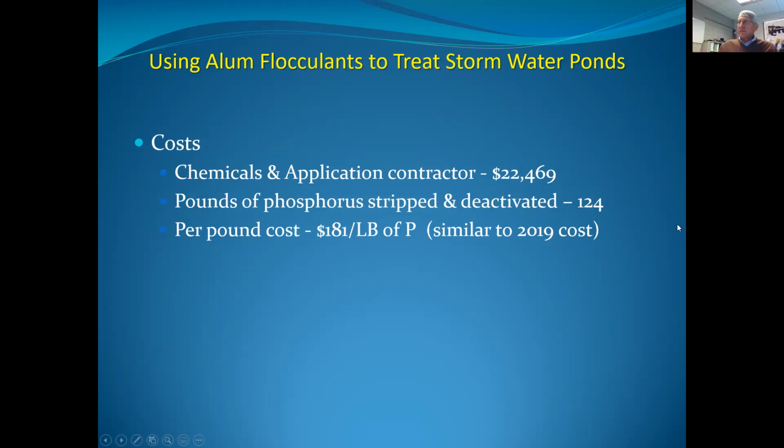The cost of the chemicals and bringing in the contractor for all three of these together was $22,469. That's not counting city time for doing the project management, but just pure outlay costs for the city. Total of about 124 pounds of phosphorus deactivated at about $181 per pound of phosphorus, which was similar to what we calculated during our demonstration project in 2019.